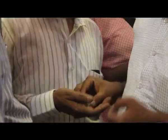Even today, the thing is slightly changed now. Earlier, people were counterfeiting coins which were in current use, or currency coins. But now there are people who are counterfeiting these coins to cheat the coin collectors.